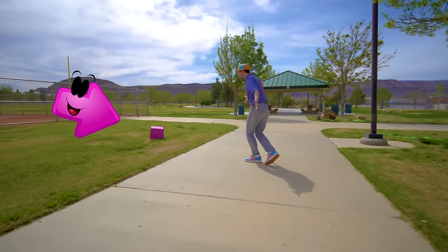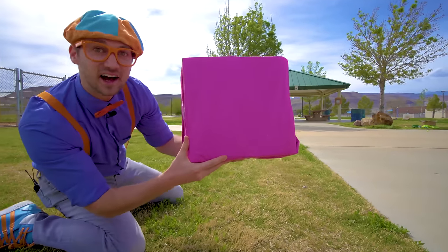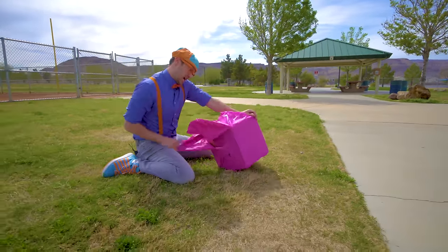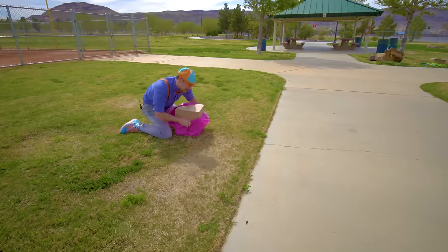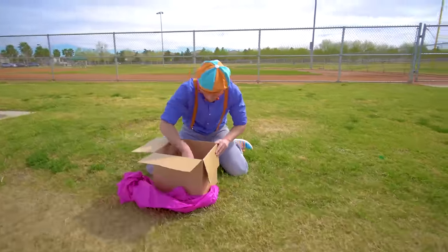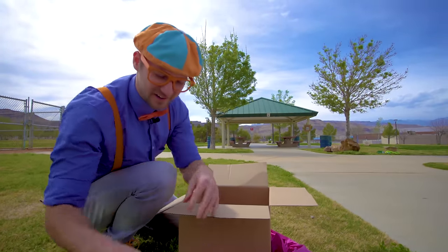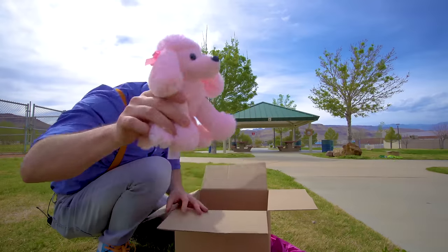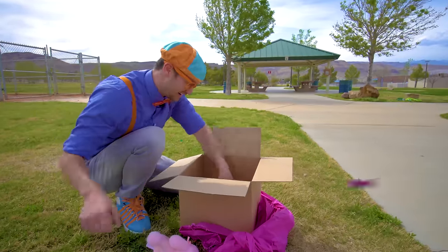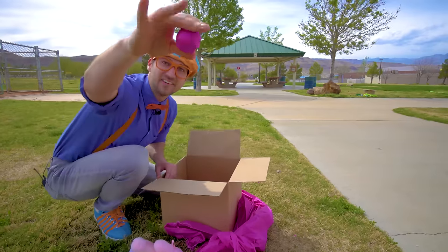Look over here. Whoa, it's another box. This box is the color pink. Whoa, I wonder what's inside. Let's open it up. Whoa, a cute stuffed animal. Hello. Oh, so pink and cute. Ooh, it's a pink bee, Blippi. Ooh, oh, another egg. Whoa, and another one.